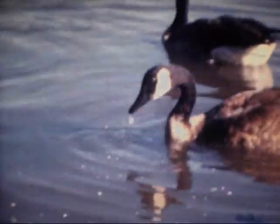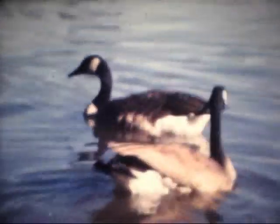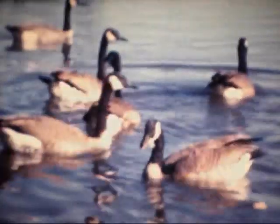One still tended to want to take movies of something moving rather than just people. And feeding ducks provided that motion. Yeah, we're back at General Motors Technical Centre.